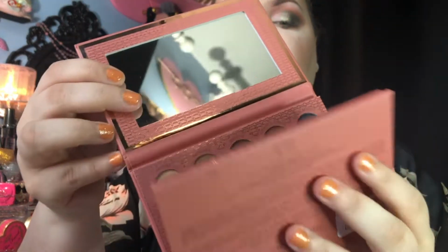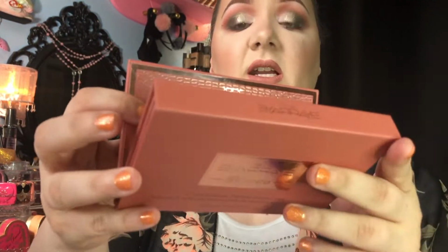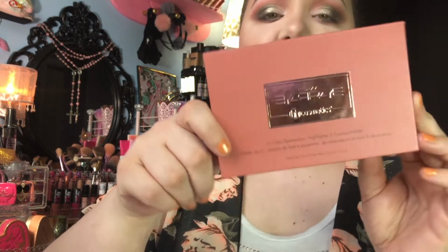You get all of these colors, and this was $7.99 at TJ Maxx, and this actually retailed for $22.50. I'm not sure if this is available on the BH Cosmetics website anymore. I'm pretty sure once this is sold out, it's gone forever. So if you guys are interested in this palette, definitely check out your TJ Maxx.